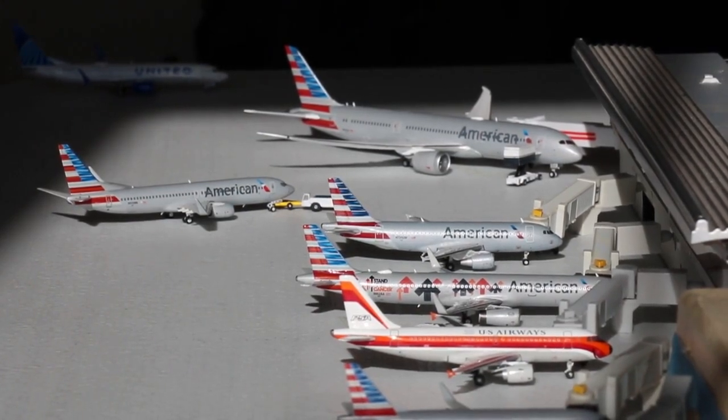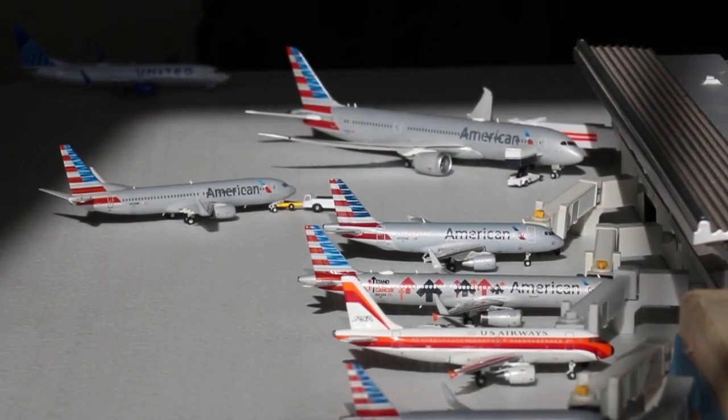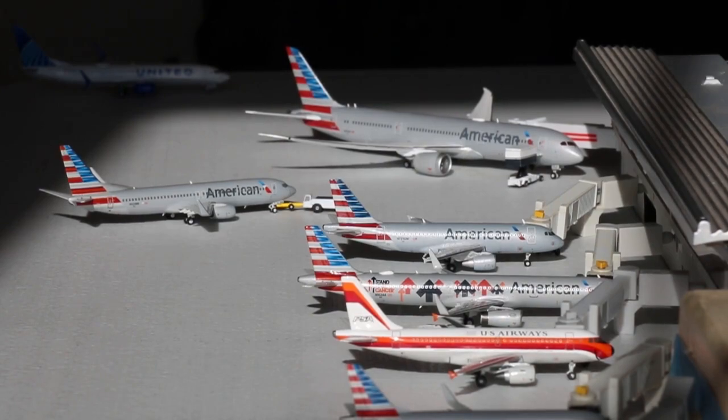Got the Stand Up to Cancer Airbus A321. This guy's currently arriving in from San Juan. That may use the international terminal, so my apologies. But we'll say that he towed over after arriving in from San Juan, and then he's going to be making a flight over to Tucson, which there is a daily A321 flight, so very interesting right there.